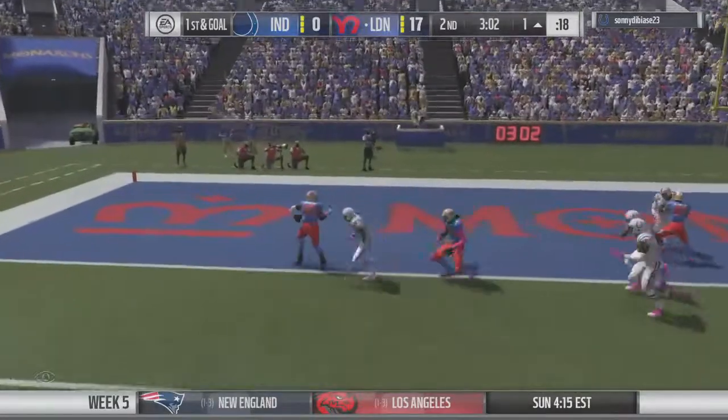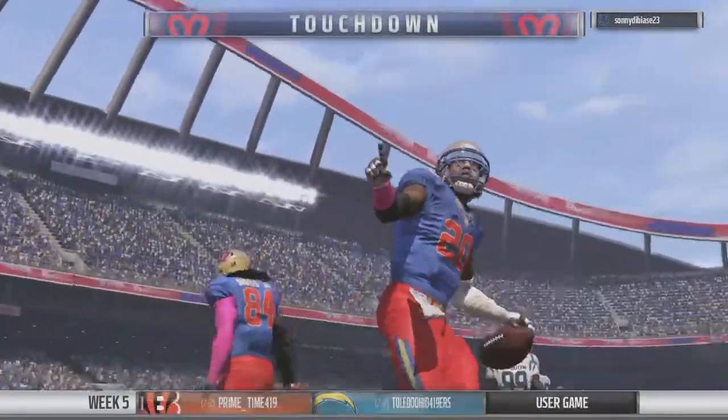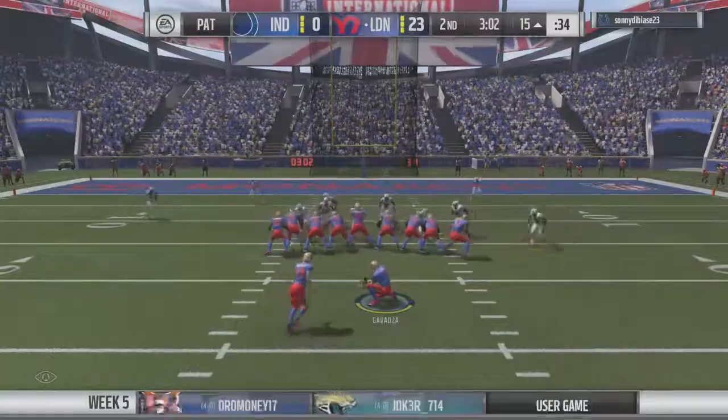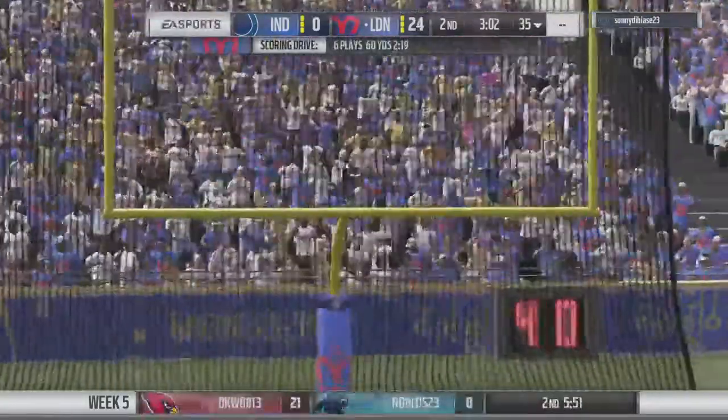Switch it up here, and he will take it in for the touchdown. A great effort there, his second touchdown of the game and his 9th on the year. And his guys are going to add on to their lead. And the lead is now 24.